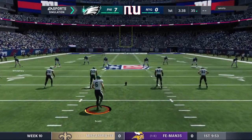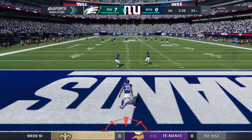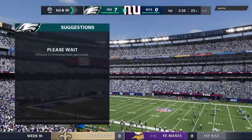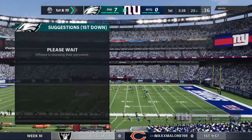Out is the kickoff unit as they run up and send this one away. And that'll carry over the back line of the end zone for a touchback. At their own 25-yard line.